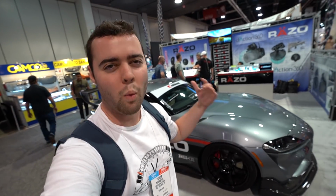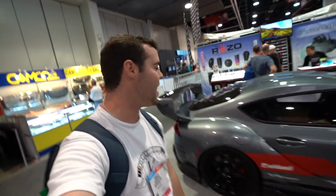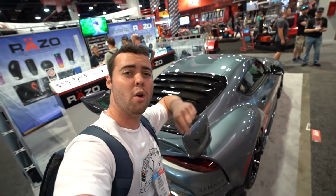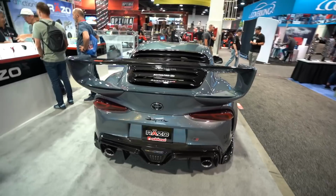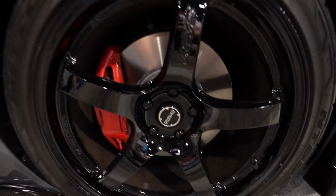So honestly guys, one of the big debates I'm having is, do I wide body the car or do I leave it stock body and just add a whole bunch of aftermarket carbon fiber bits and a new wing on the back? This is some unique parts that I haven't seen before. Check out this louvered rear engine cover, massive wing, and carbon diffuser. I'm a fan of these wheels too.